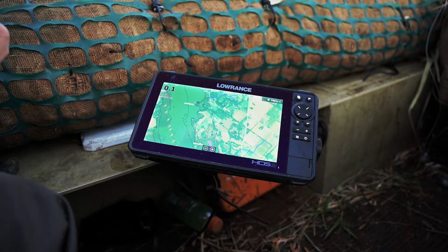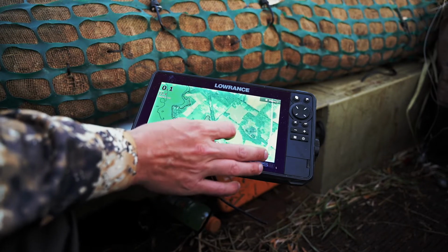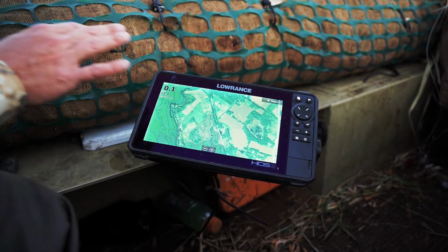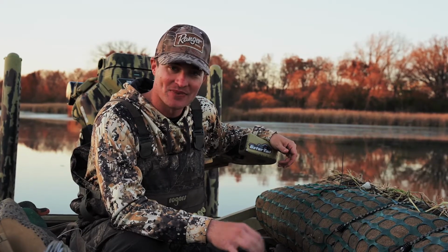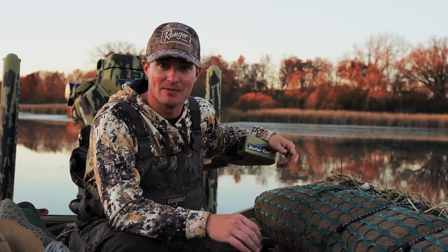But a nice thing Lowrance also have is a lot of these units come standard with a satellite overlay. And let me tell you, that satellite overlay comes in handy more times than not to see where some of these pockets are that you're trying to get to. So to me, having a GPS on a duck boat is a very important tool, not only for safety, but for navigating in the darkness.